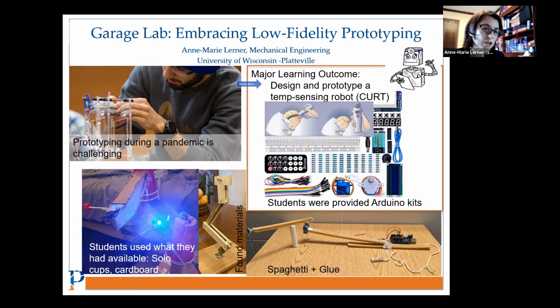I also shipped, so students who were within 30 miles had to pick up Arduino kits that had sensors and a few motors. For those who live further away, those got shipped to them. So they at least had the electronics there.